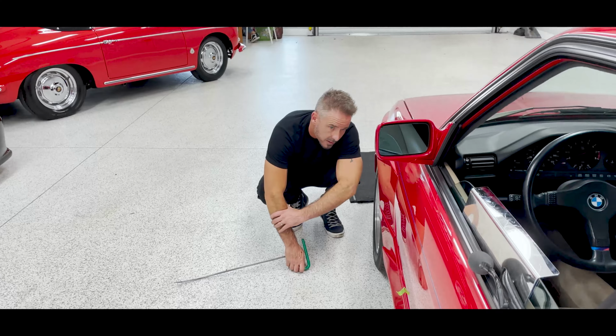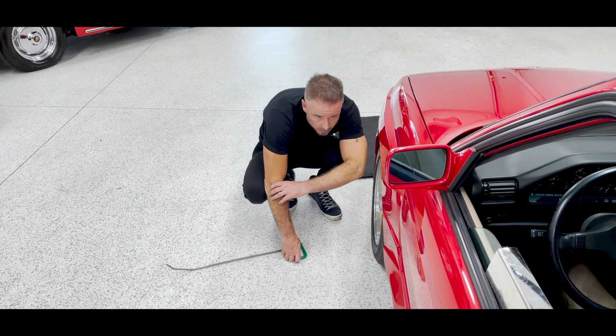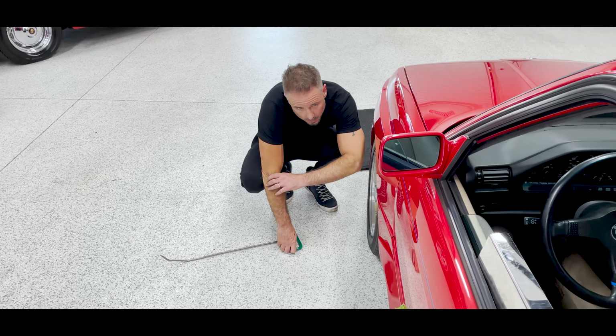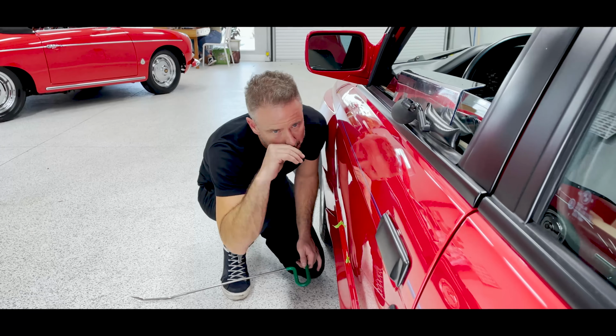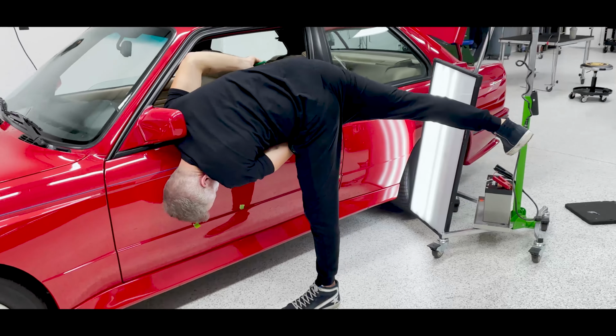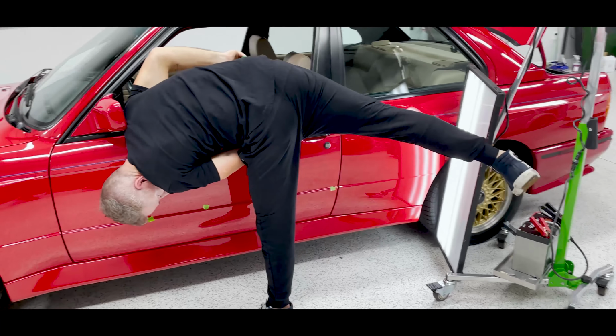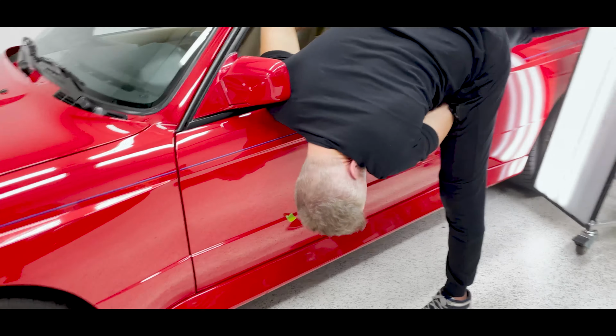Or I might even see something else from this angle. And I do. So this one was here, and then right back here might have been somebody tried to do one, but either way, I have to get inverted to see these the right way. This took a really long time to learn how to do.